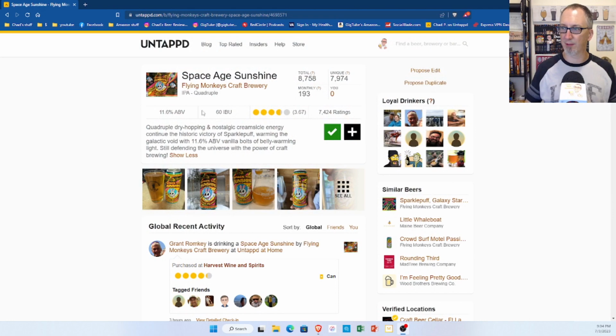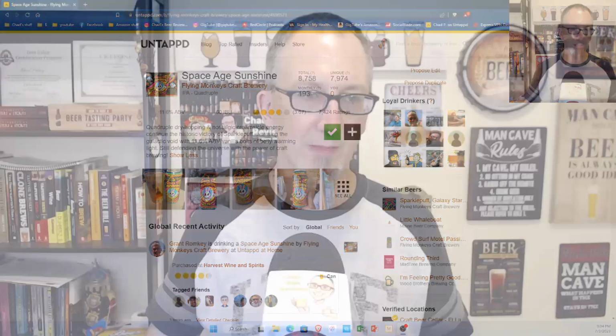You would think for 11.6 ABV there's going to be tons of malt in there and a hefty sweetness. I would call it pretty malty for an IPA, but it's not especially sweet. It's not especially bitter either. I don't know what the IBUs on this are. Usually triple and quadruple IPAs, back in the day, were well over 100 IBUs. I got Untapped right here, and they're saying this is only 60 IBUs, which is really low. That's the same as Dogfish 60 Minute, and it even seems a little lower than that.